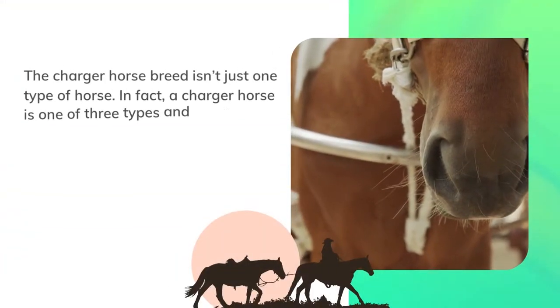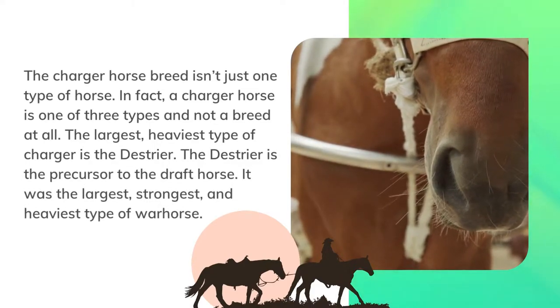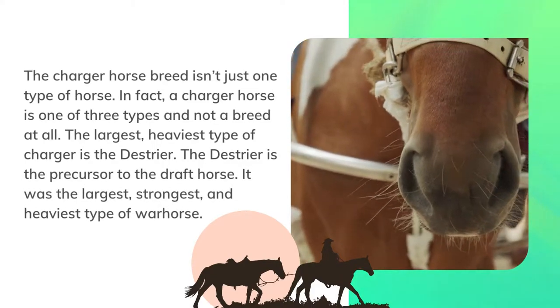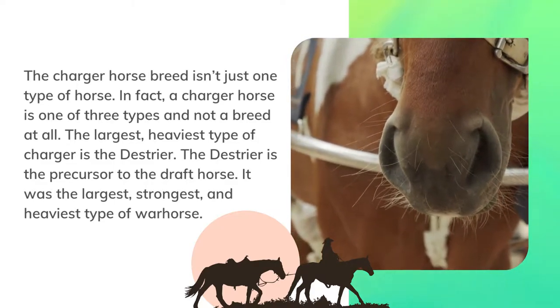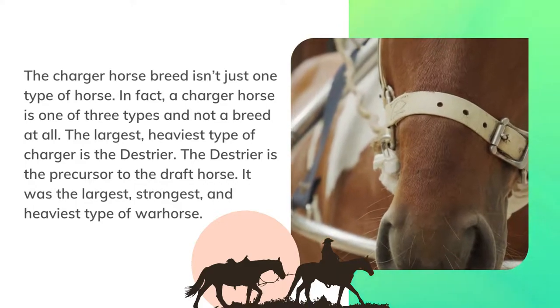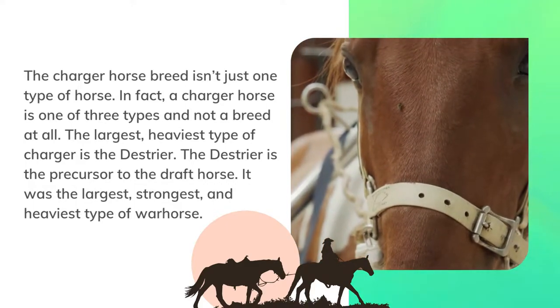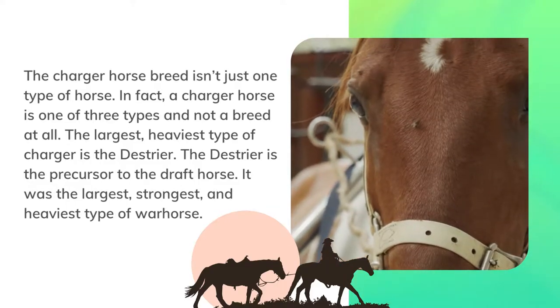Destrier horse. The charger horse breed isn't just one type of horse. In fact, a charger horse is one of three types and not a breed at all. The largest, heaviest type of charger is the destrier. The destrier is the precursor to the draft horse. It was the largest, strongest, and heaviest type of warhorse.